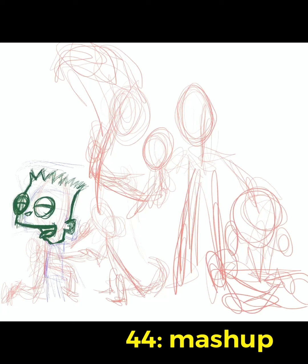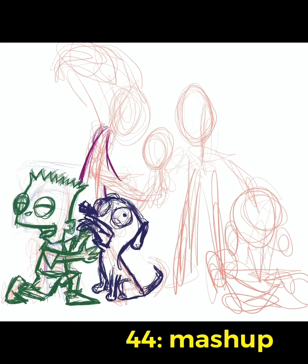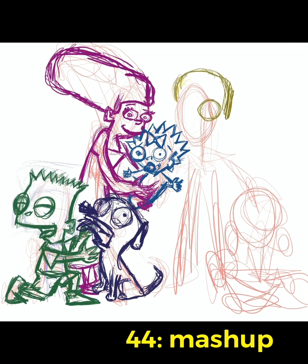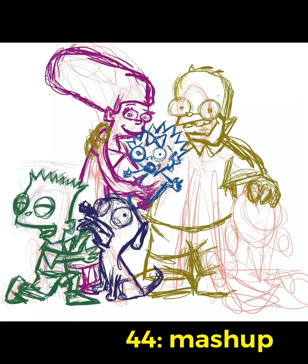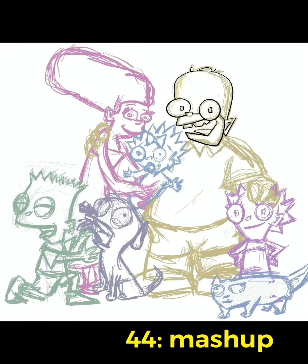So this one was a lot easier, especially because I had the Art of Invader Zim sketch book, so I was able to look at character model sheets and things like that. But you can find a lot of this stuff online as well. So I went around and pretty much tried to grasp the characters. I think the one I had the most difficult time trying to render was Marge herself.